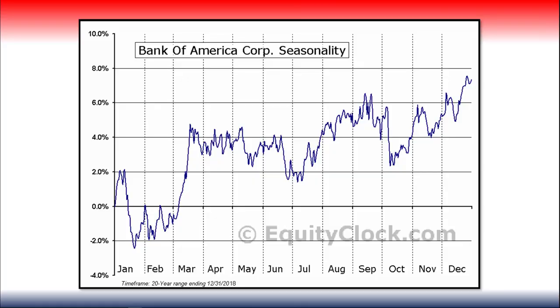So let's check out the seasonality on Bank of America. And you can see that we normally pull up in the beginning of November, and then look at that. Pull down, pull up, pull down. It's a little bit choppy. So let's just trade this level to level. Okay, let's get setups on both sides.